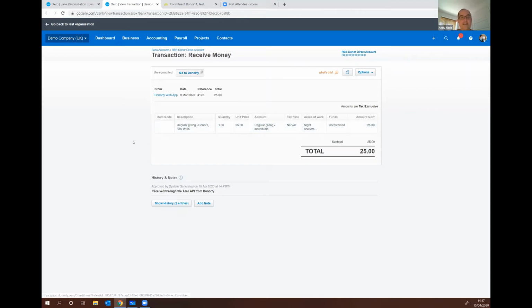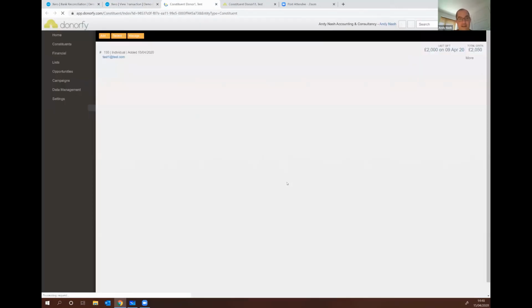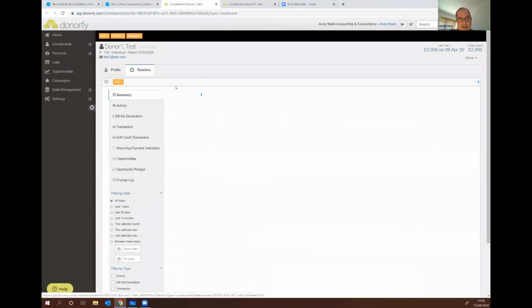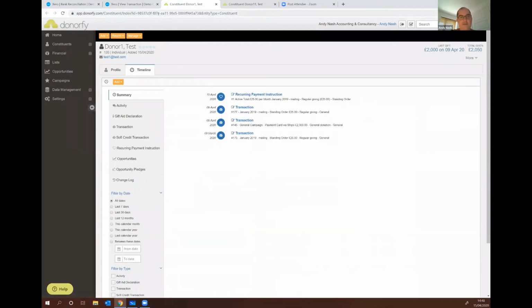And what this does, it does create a static link to the transaction in Donorfy. So here, if I hit this go to Donorfy, it'll take me to the beneficiary, to the contact, to the constituent in Donorfy. The reason it only takes me to the constituent is because the actual transaction in and of itself is on the timeline and doesn't have its own web page, so to speak.